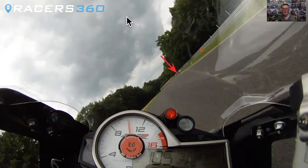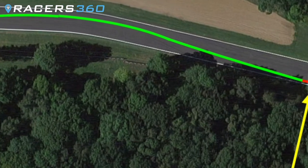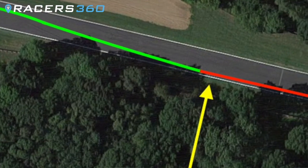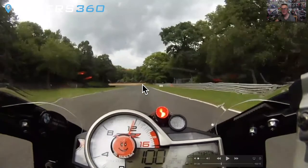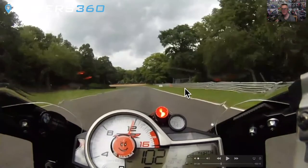But our aim point now is to continue this curve that we're on, to bring the bike back over to the right hand side, and then we can get the bike upright for a short amount of braking into Surtees. So keep the bike turning right, bringing it over to the right hand side, and before you've got over there, you're into the braking zone, which is roughly between the 2 and the 1, not long after the 2, to be fair.